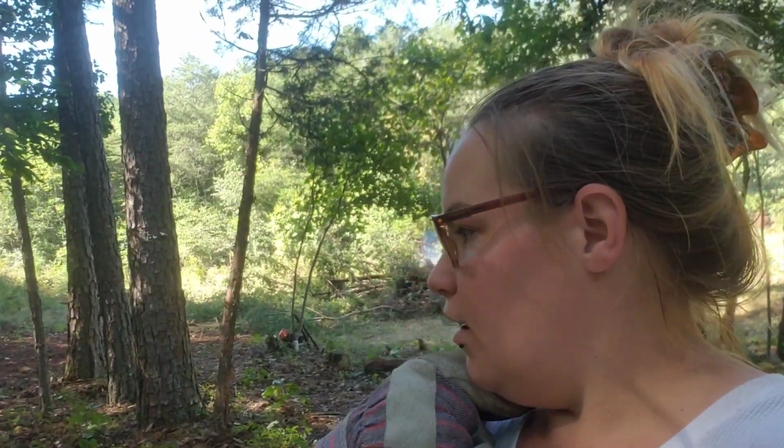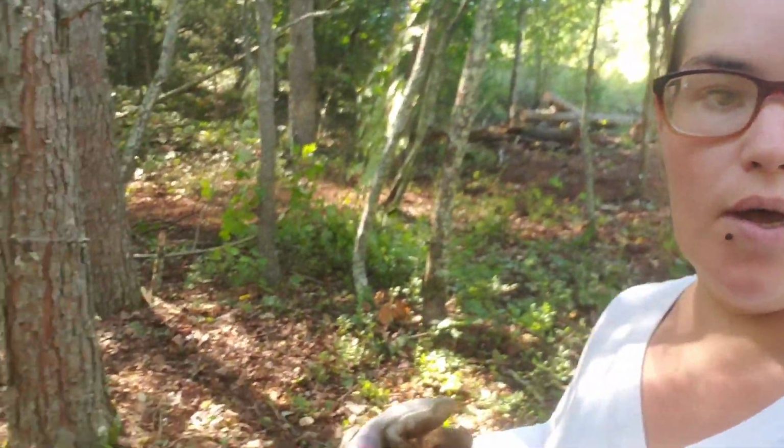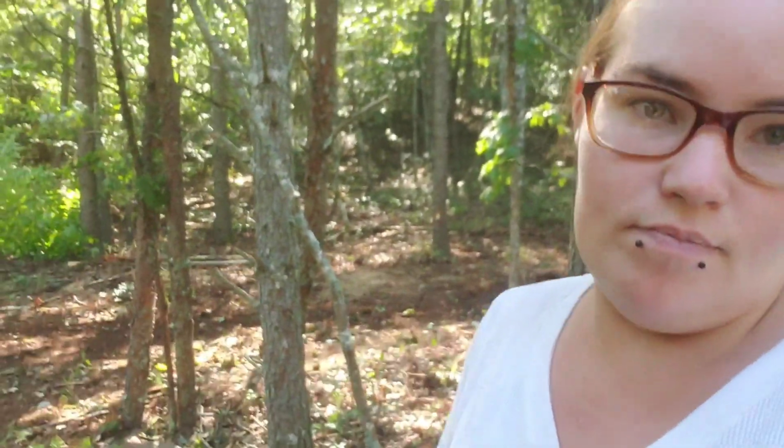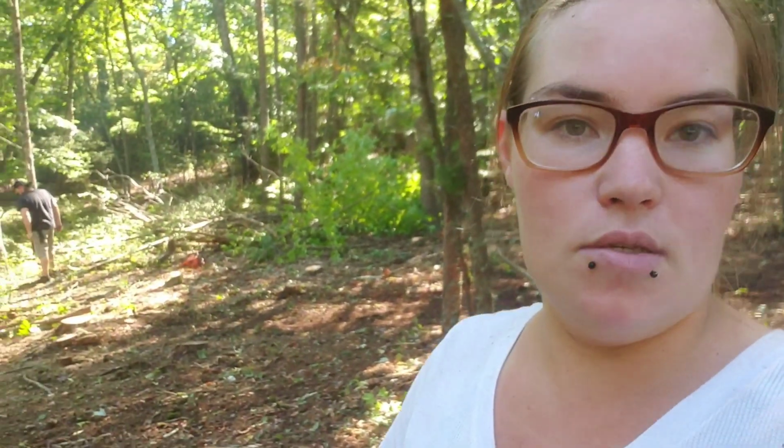I don't know. It's fun planning this stuff out and trying to figure out what I'm going to plant where. And before, this was all wooded and tripping over fallen trees and dead stuff, and now we're clearing it out and all the dead stuff is going and all the light is coming in, so you can really see plans come to fruition. So it's cool.